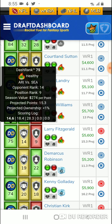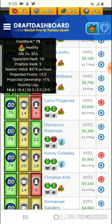And I think if you're rostering Kyler Murray, you got to go to Larry Fitzgerald. He's only $5,600. I think that price tag's probably come up. He's a PPR machine, and this is a full point PPR website. So 28.3, 18.4, 14.6. Larry Fitzgerald is just going to be there, and he's going to catch the ball.